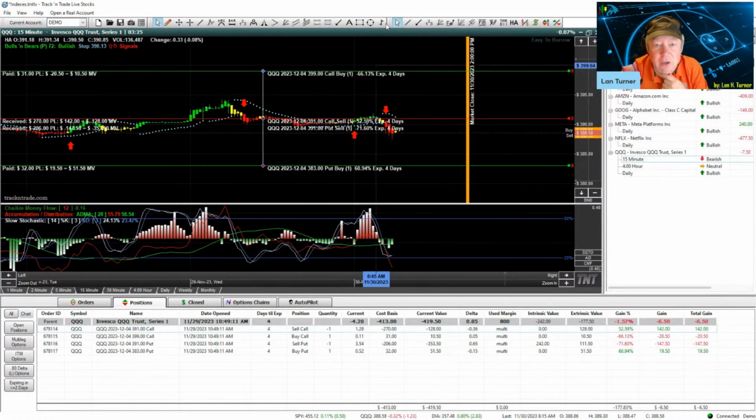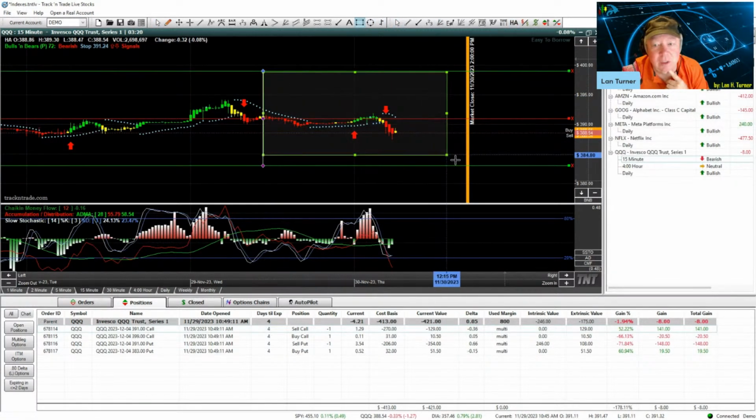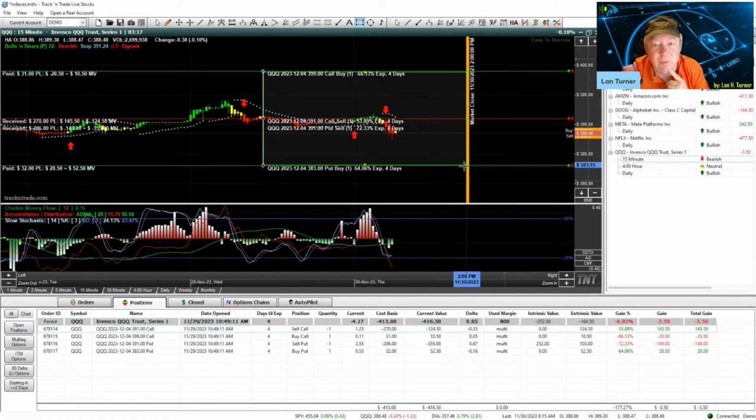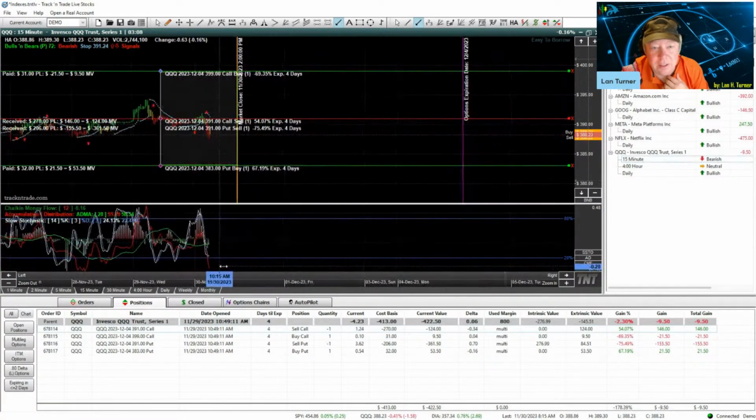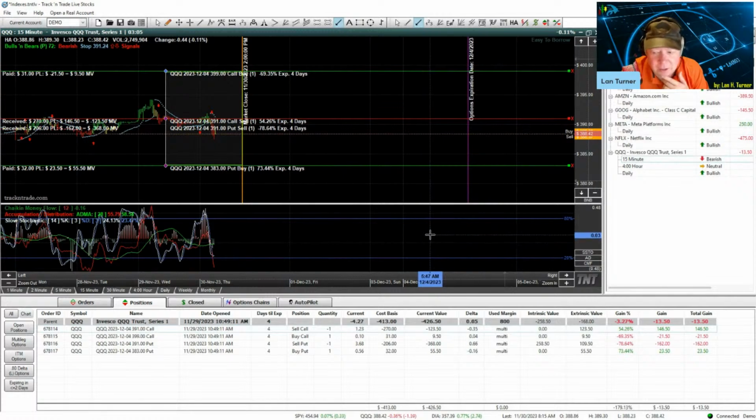But we just need it to close inside that box, right? As long as it closes inside this box, probably somewhere close to right here. We could do the math and calculate it out, but it's probably something close to that. And we've got to go to the purple line. It's out there. So we still got another couple of days. This thing has to go through the weekend. So we might close it out on Friday. We'll wait and see.